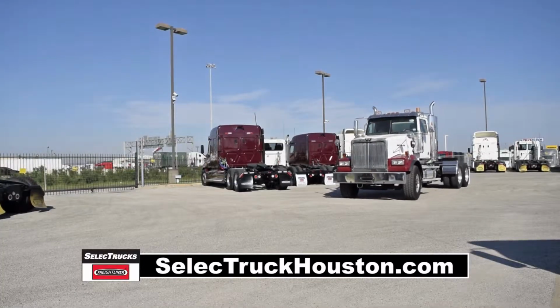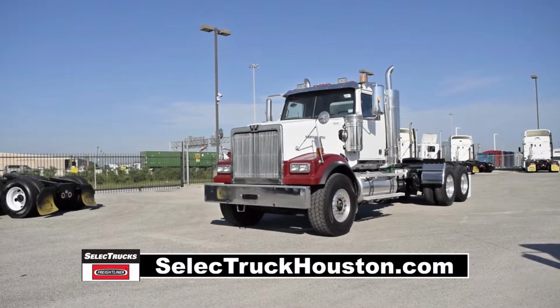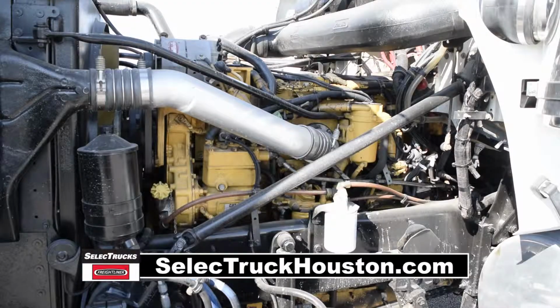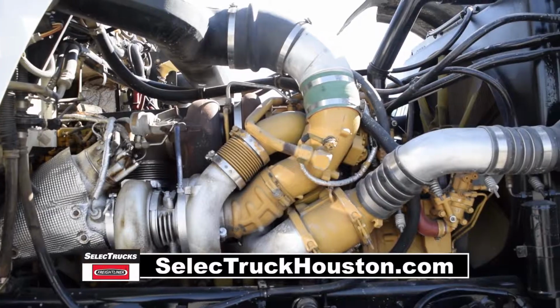Today we have a very nice 2009 Western Star Model 4900 FA. This one is a real workhorse, ready to haul heavier loads and make some money. Under the hood we have a big Caterpillar C15 500 horsepower engine with a 13-speed manual transmission.